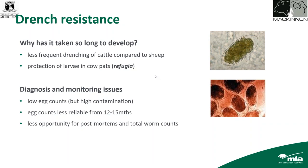One is there's less frequent drenching in cattle compared to the sheep, although you could debate that in the dairy industry. And also, the larvae can survive very nicely in dung pats in cattle, even over summer, what we call refugia. So it's actually quite a high proportion of the total worm population which is sitting in dung pats and that sort of stuff. Whereas in sheep, you get a lot higher mortality of larvae on pasture in summer.